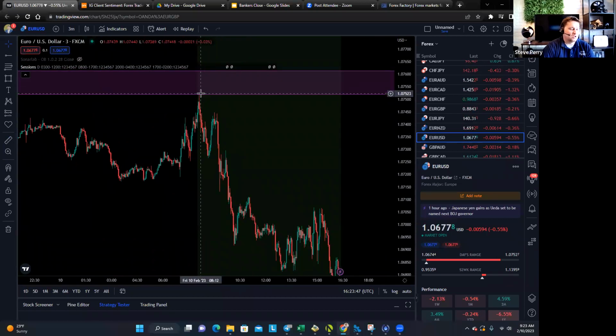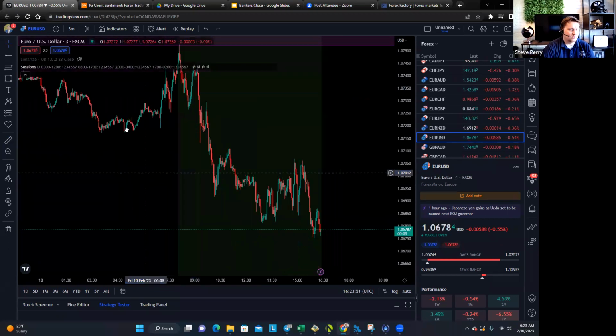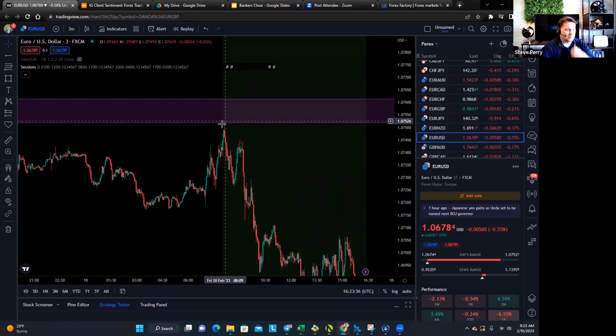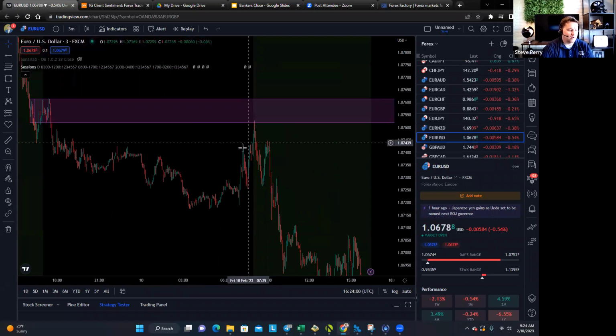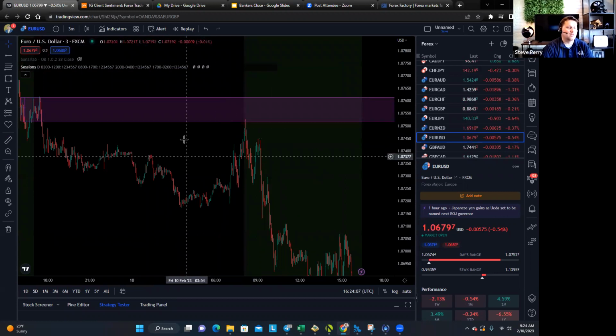It came up to visit that imbalance and then just boom, just absolutely demolished. Okay. And again, how much time did the market spend out of the last 12 hours of trading right here that you're looking at? How much time? Like 3 minutes, less than 3 minutes it's spent up there, right?